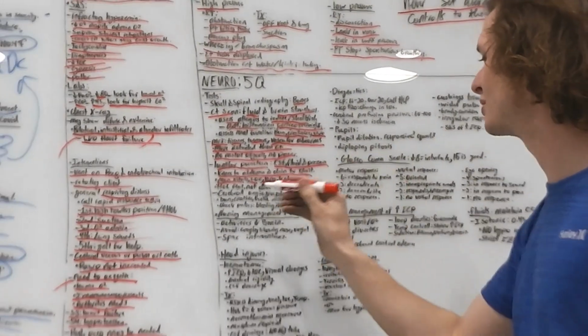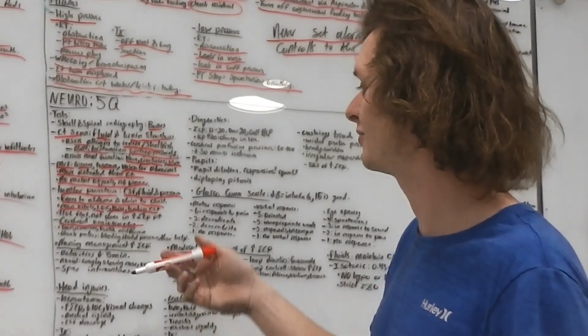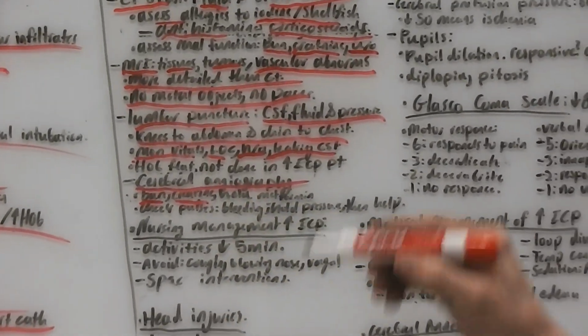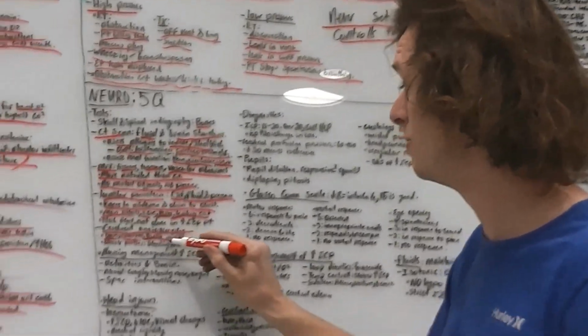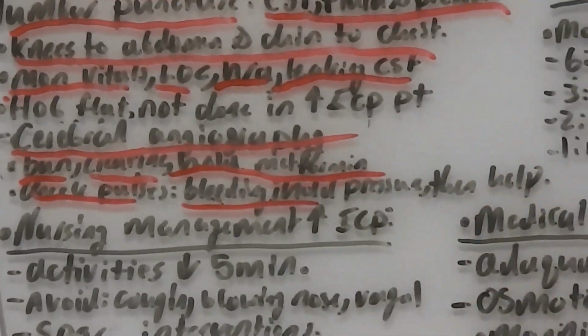The next thing is the cerebral angiography. Beforehand, we need to do the same checks that we do for everything else. We need to check the BUN and creatinine. And for the cerebral angiography, we need to make sure we hold metformin. We need to check pulses, and if they're bleeding, we need to hold pressure and then call the HCP.